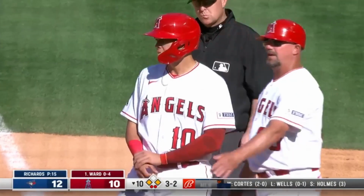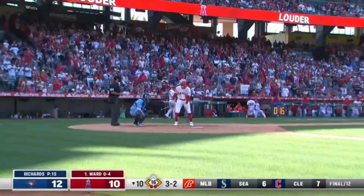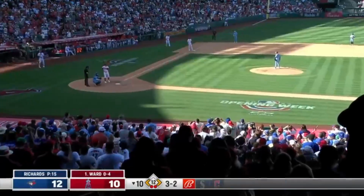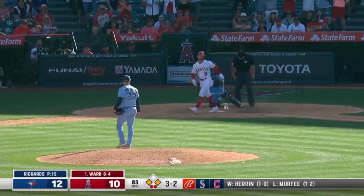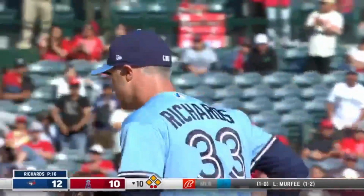Now a ball in the gap almost certainly would tie the game again. Back and forth all day. Down to the very end in the bottom of the 10th. The 3-2. It's ball 4, and Mike Trout will bat with the bases loaded.